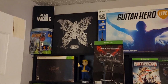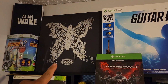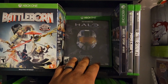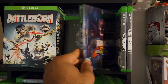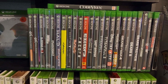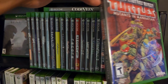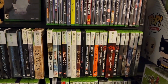So going through, that Alan Wake is from my dive days. And then the Bioshock 2 my buddy gave me when we worked at Target together. A bunch of just random stuff. The Master Chief Collection, obviously near and dear to the heart. I do have the collector's edition of this game over by my arcade machine, which I'll show in a little bit. And then the only game that isn't super normal is the Mutants in Manhattan Turtles game, which is actually decently fun. I wouldn't say it's great, but it is decently fun.